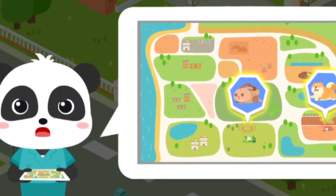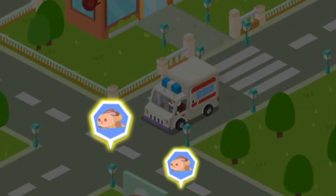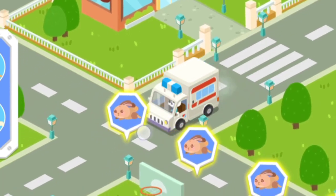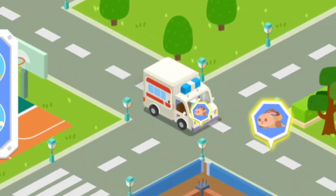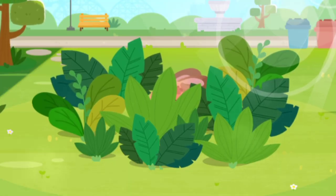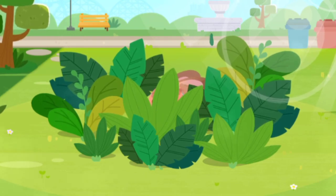Let's rescue them! Follow the signs and you'll find the stray animals! Where's the rabbit? Let's look for it in the grass!